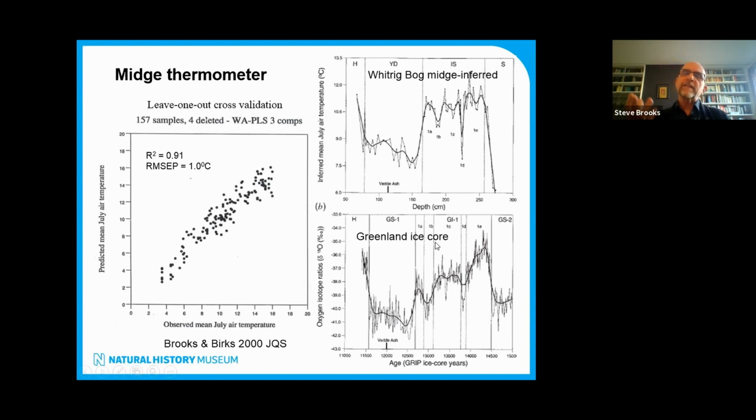So I was intrigued to know, first of all, whether the inferred temperatures we were getting from the midges made sense. It looked like this was something real happening. But were these differences reflecting real regional climatic differences or not? Was there some error, basically?